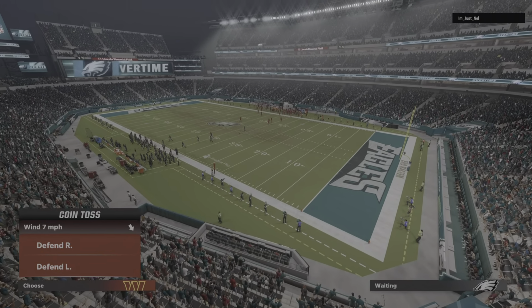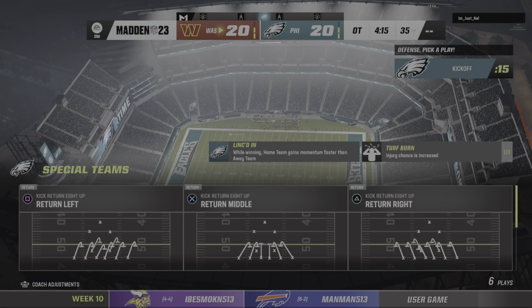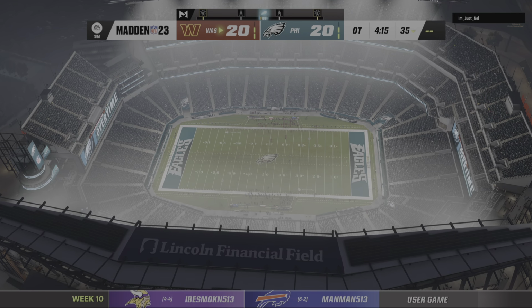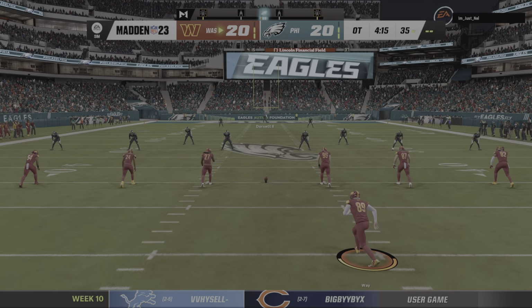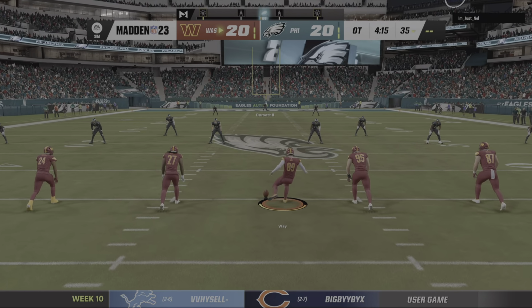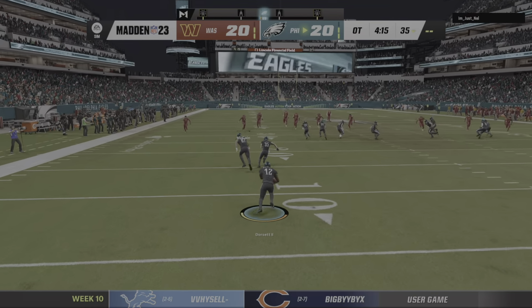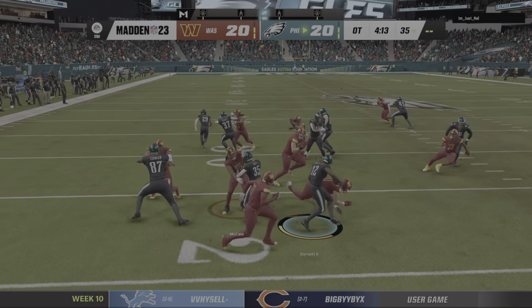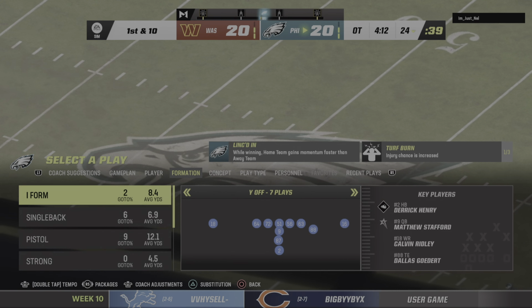Overtime rules. Remind us how this goes, partner. Okay, so in the past, we had sudden death. First team to score wins, but no longer. Now, if the team that receives the ball scores a touchdown, they win the game. If they kick a field goal, though, or don't score, the other team gets a possession. And after both teams get a possession, then we're into sudden death. First team to score wins the game.